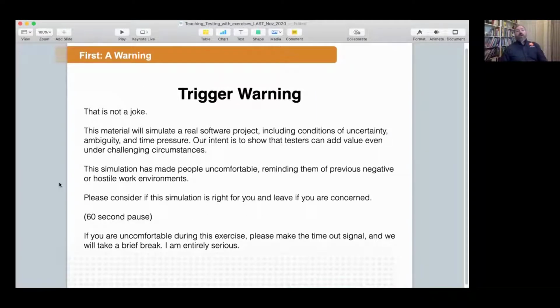So I developed this exercise at Exelon to use primarily for interviews, for hiring, to see if people could actually handle a real situation. The first time we did this was at a test retreat in Vancouver, British Columbia. And about half of the people had a PTSD-like reaction. They got very uncomfortable.